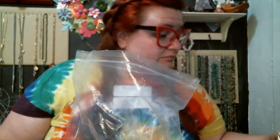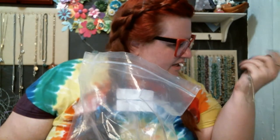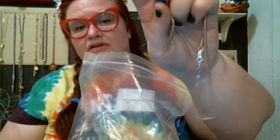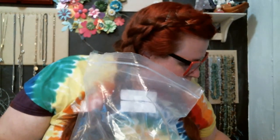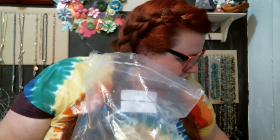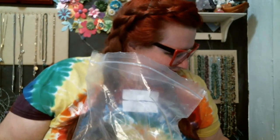A money clip, because I hope this will make you money. This says 925. I haven't tested this. This is a pretty heavy chain. Throw in a costume ring. Oh, I found a butterfly. There's a butterfly.